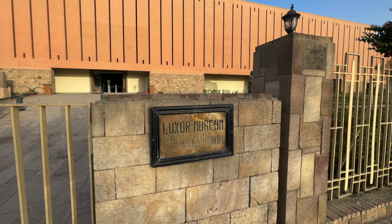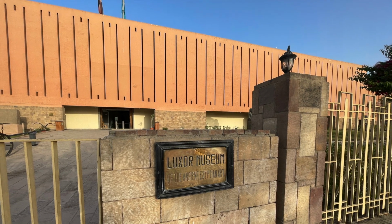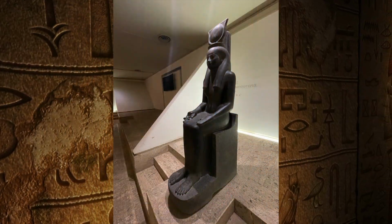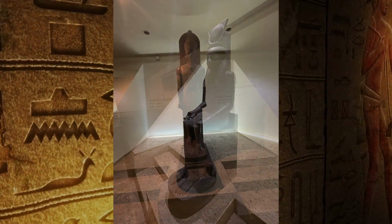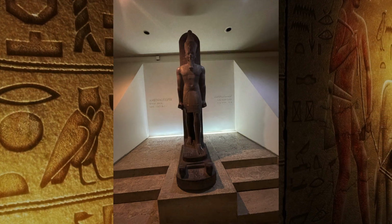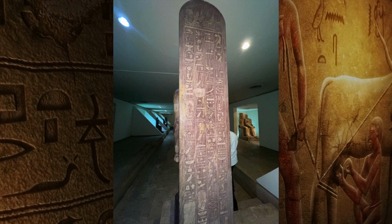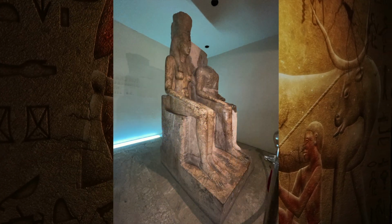I personally took a taxi for 50 Egyptian pounds from the Winter Palace to the Luxor Museum, which by my estimate was about 1.2 miles. Once I got there, the ticket price was about 150 Egyptian pounds, which is about $5 US.